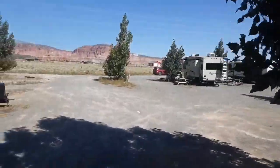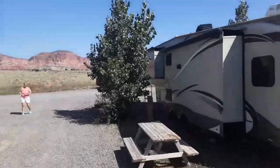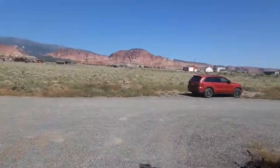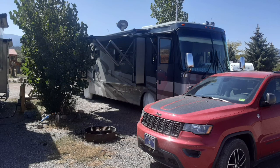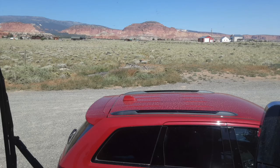It has good power, good water, good sewer, and it especially has good water, lots of pressure, and I kind of like that. So, for the next week, we're here at Sandcreek, and this is the view out the window. And the next week starts today with a visit to Capitol Reef National Park Visitor Center.